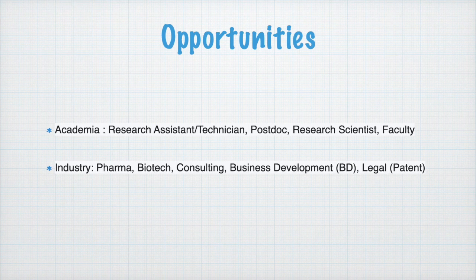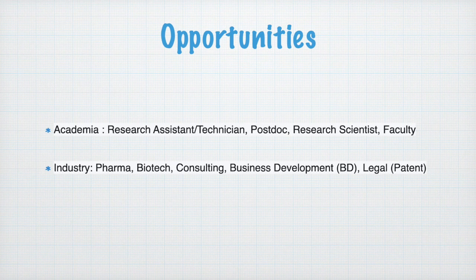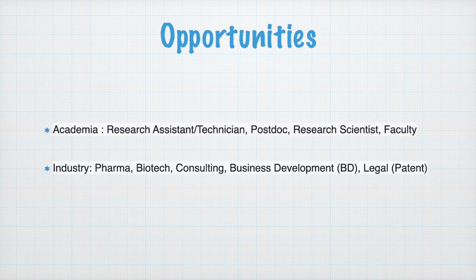So that's why there are postdoc positions not just in academia, but also in industry, because people think that even if you have a PhD, you need postdoc experience so you can become an independent contributor, whether in school or in companies. And that's another interesting career track.